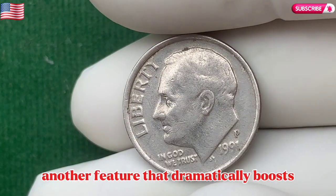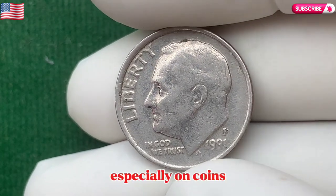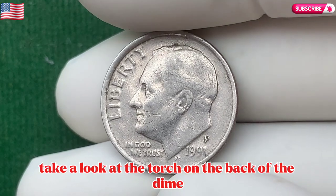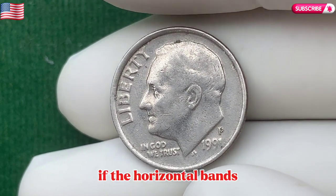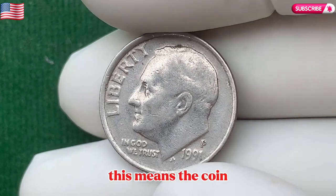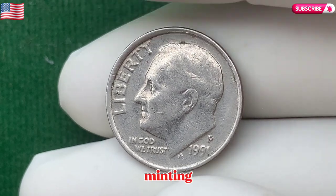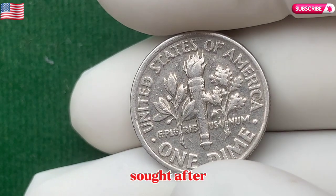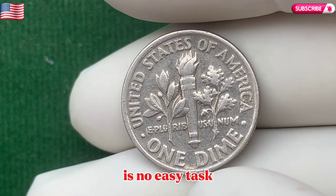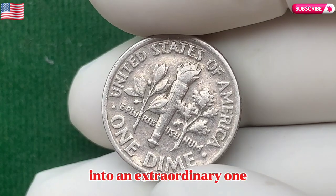Another feature that dramatically boosts a Roosevelt dime's value is known as full bands, especially on coins minted in Denver or San Francisco. Take a look at the torch on the back of the dime. If the horizontal bands wrapping around the torch are fully defined and separated, this means the coin was struck with precision and hasn't lost any detail to wear or weak minting. Full bands are highly sought after, and finding a 1991 dime with this feature in mint state condition is no easy task. It's one of the details that can turn an average coin into an extraordinary one.